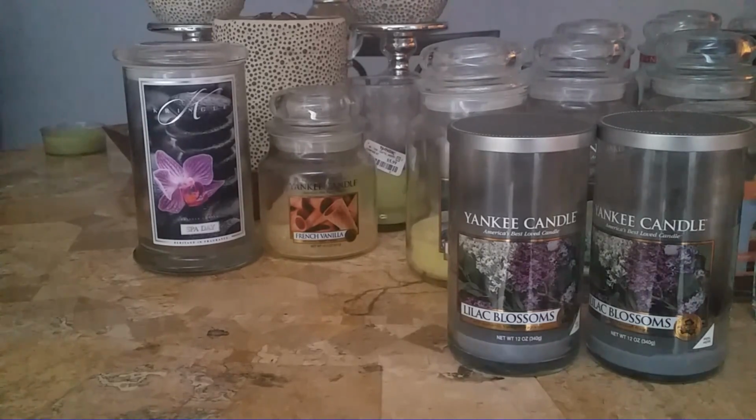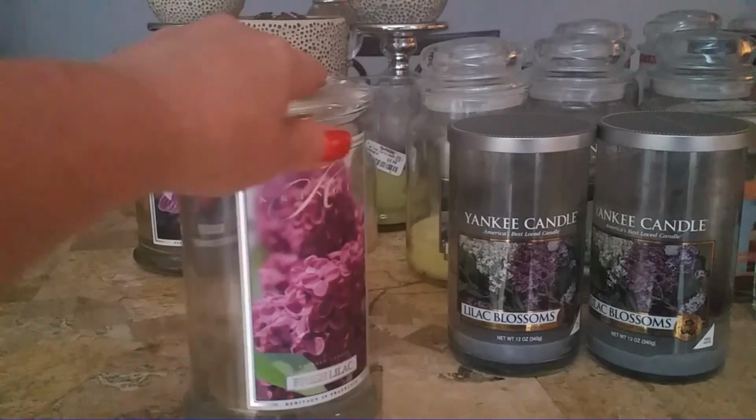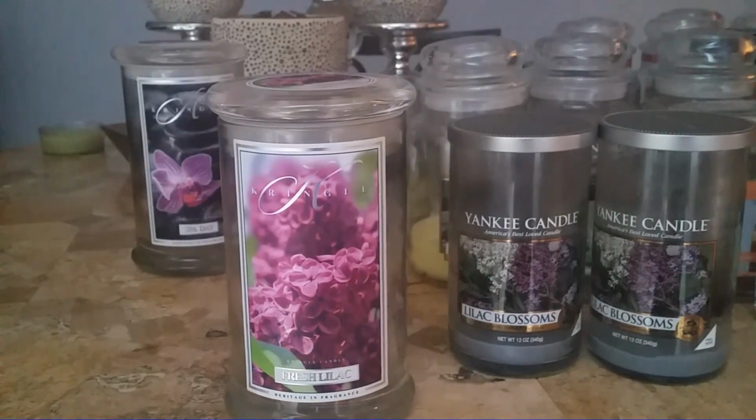But I just love lilacs. I grew up always having them around in the yard and stuff like that growing up. So it's just a scent that I personally love.